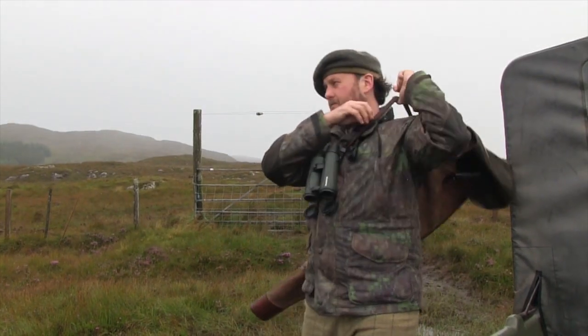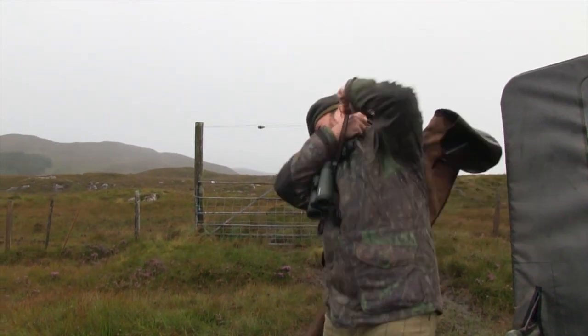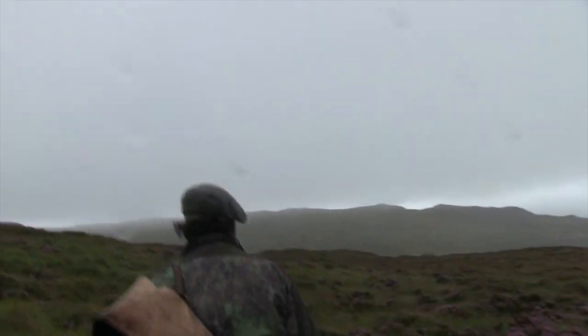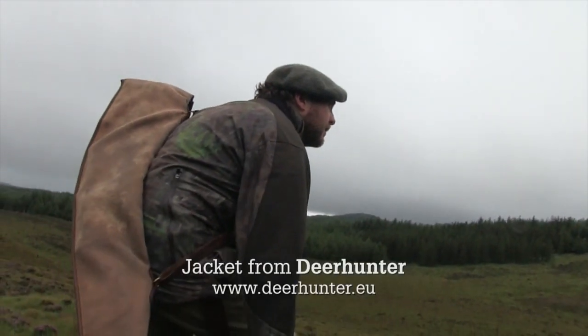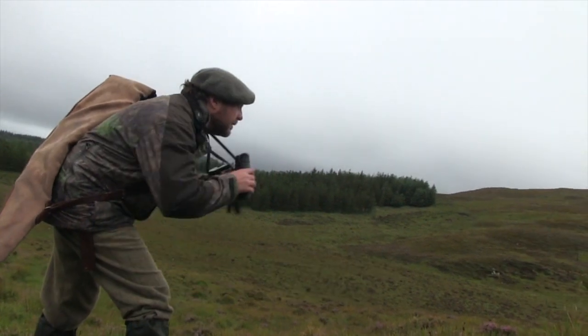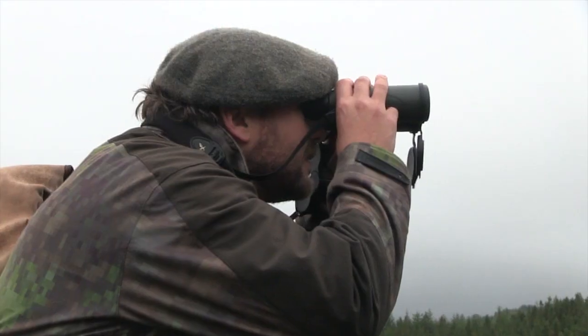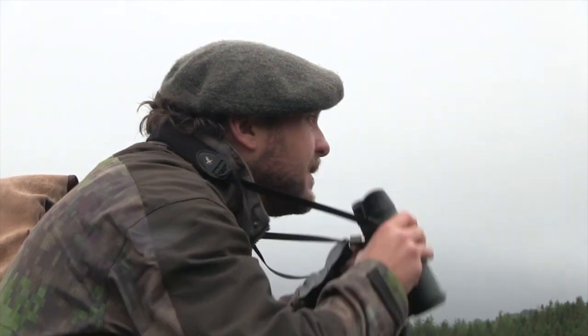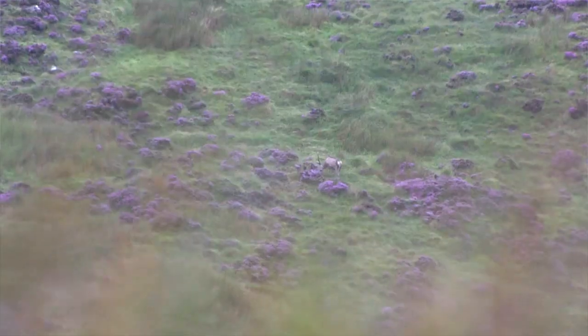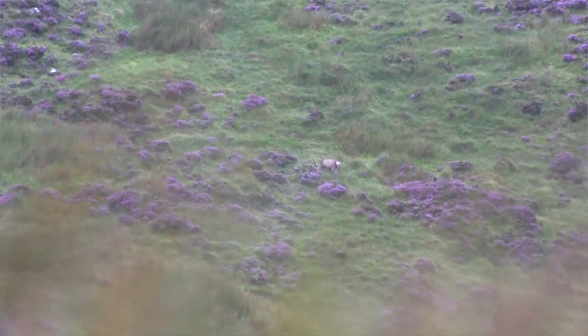Carefully stalking the ground, Scott spies the land, knowing that around any corner the deer he is targeting could be lying up. The wet weather isn't helping matters, but eventually he spots some reds. A few stags there, that could be our group. I will just move a bit further down and just have a look, see if that's the group I'm looking for.